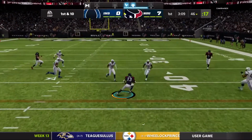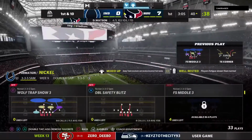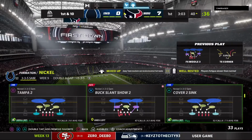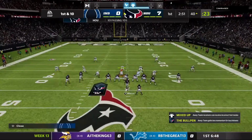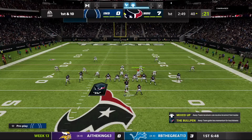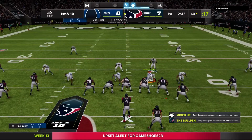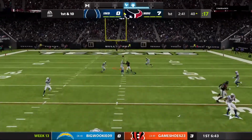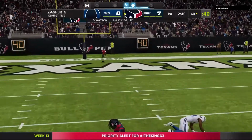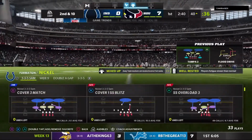Now a throw here, hauled in. And he's able to get this one down to the 40-yard line. Back-to-back receptions for him, and it's another first down. Watson now to throw. And this one is incomplete. Khalif Raymond was the intended target, and it's second down.